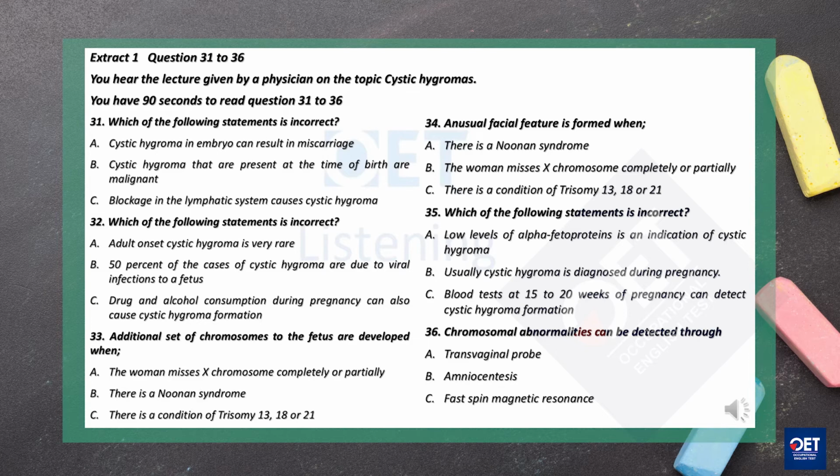Fast-spin magnetic resonance imaging can provide a clear image and more details about the cystic hygroma. During an amniocentesis test, a doctor will collect amniotic fluid through a special needle for testing chromosomal abnormalities. Normally, there is no need for any treatment for a cystic hygroma, as long as it is not causing any health issues.